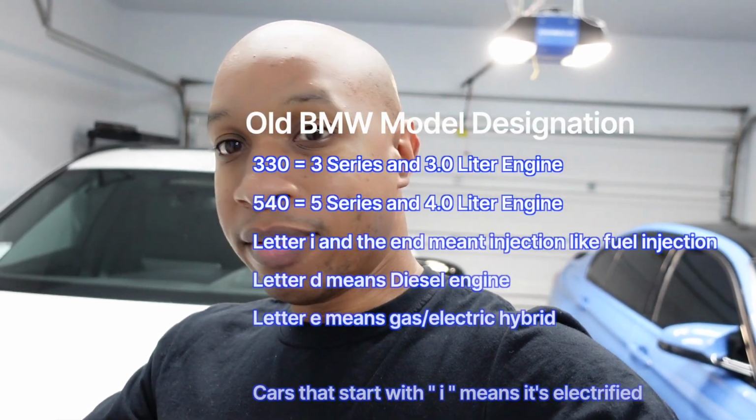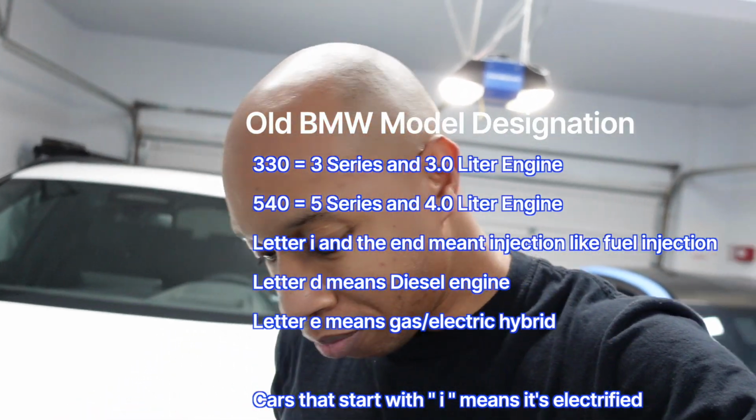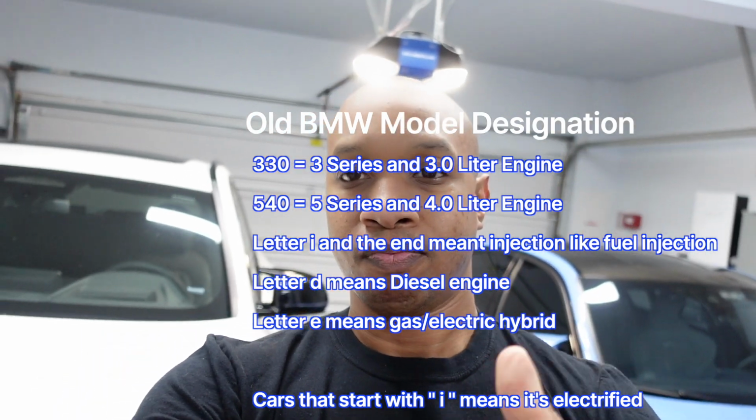The first number tells you which body style it is, either 3 Series, 5 Series or 7 Series. Then if it was a 325 or a 328, you knew what engine the car had. So a 528 and a 328 would have the same engine. Basically a 540 and a 740 would have the same engine, okay? So that's what BMW did.